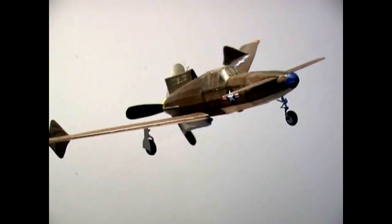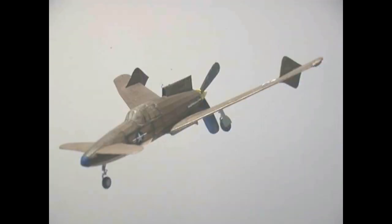This Curtiss XP-55 Ascender, built in 1979 from Stahl plans, also qualifies as an oddball and also as a major pain until 2003, when it suddenly started flying like a bird. Georgie had retrieved this one from a roof, but I thought it was gone forever.